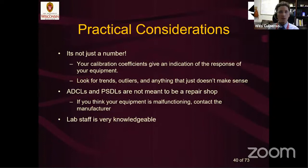Another thing in general with calibration labs, I always like to say this: it's not just a number. It's very easy as a clinical physicist to take that number, put it in the file cabinet, slap a sticker on your ion chamber and move on. But really, it's not our job necessarily as a cal lab to keep track of your equipment with time. So when you get that number back in your lab, why don't you look at it and compare it to the previous one and the one before that? That is very important, especially if you send your equipment to maybe a couple of different labs. The labs themselves aren't going to pick up on it. So it's your job to do that. That number has meaning. Look for outliers, look for something that doesn't make sense, like a sudden jump. And also another note, calibration labs aren't meant to be repair shops. That's what the manufacturers are for.